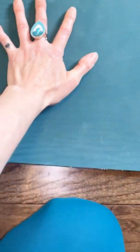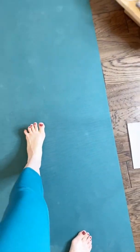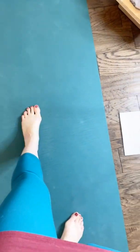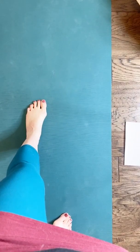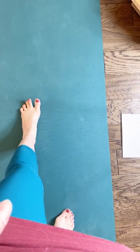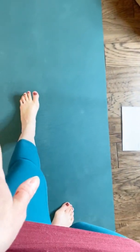The reason I like this mat is because it sticks a lot. It's really, really great at gripping. Like nothing's going anywhere. Even if I just lift my heel, nothing is going anywhere on this mat. So I feel really confident on this mat when I'm doing something like headstands or practicing handstands or practicing balancing poses on my hands. If I fall over, it's not because of the mat.